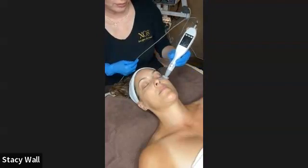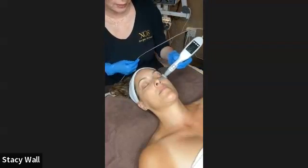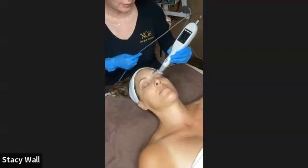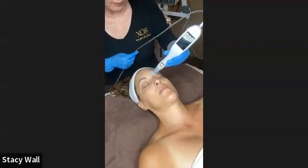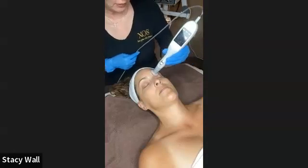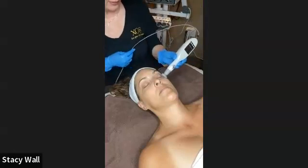And you get pretty close under the eyes just on the pulsed mode, not the continuous, because the continuous goes too wide. But a lot of people say they feel like it's almost giving them a blepharoplasty, you know, the upper eyelid lift. So I love that.